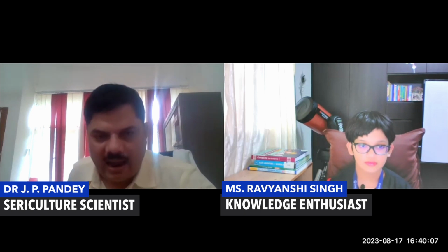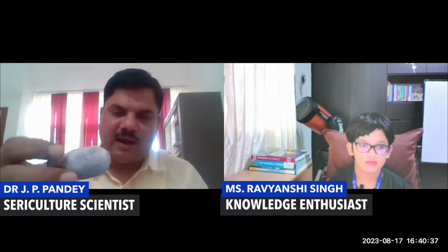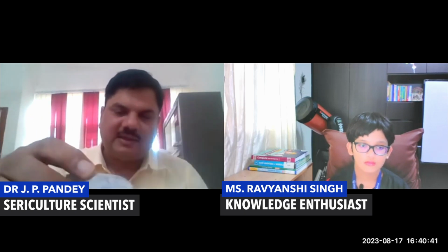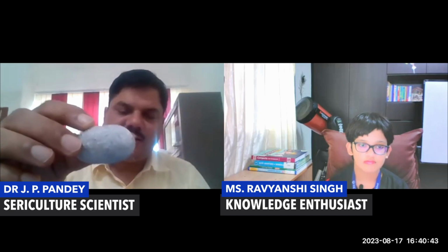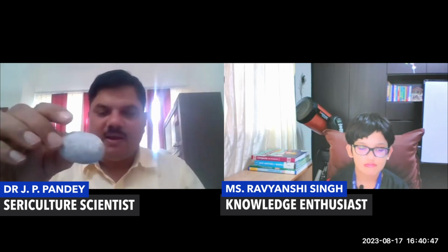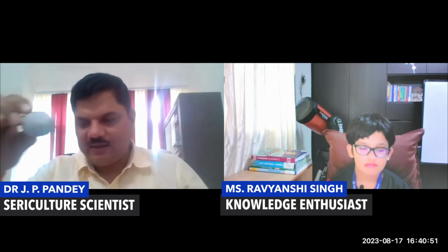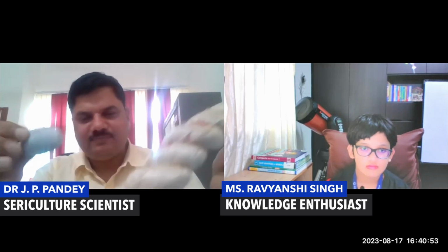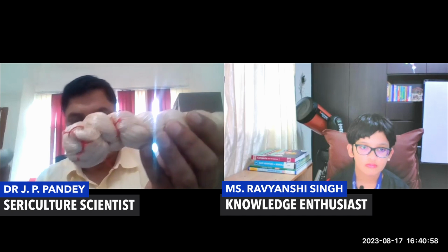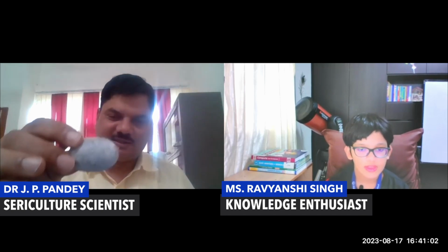Just one minute, I'll show you some of the cocoons also. The outside cover which you are seeing is nothing but a combination of silk thread. Only the Tassar silkworm will spin these particular cocoons, and from these cocoons, after reeling, these threads will be prepared. You can see here the natural color of the silk, which is obtained by using these cocoons. This is the threads, and this is the cocoons.